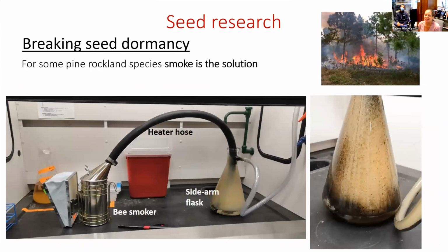And another part of the seed research is to actually find methods to break the seed dormancy, because a lot of seeds, when you put them into the soil, are not necessarily germinating right away. So in nature, they're basically waiting for the right conditions to germinate. And since we are working a lot with pine Rockland species, fire might be one of these cues that actually triggers germination in a lot of species. Like most of you, or I think a lot of you, have been in a pine Rockland after a burn and you see all these bulbs resprouting. And so it might be that the particles from the smoke actually trigger the seed germination.